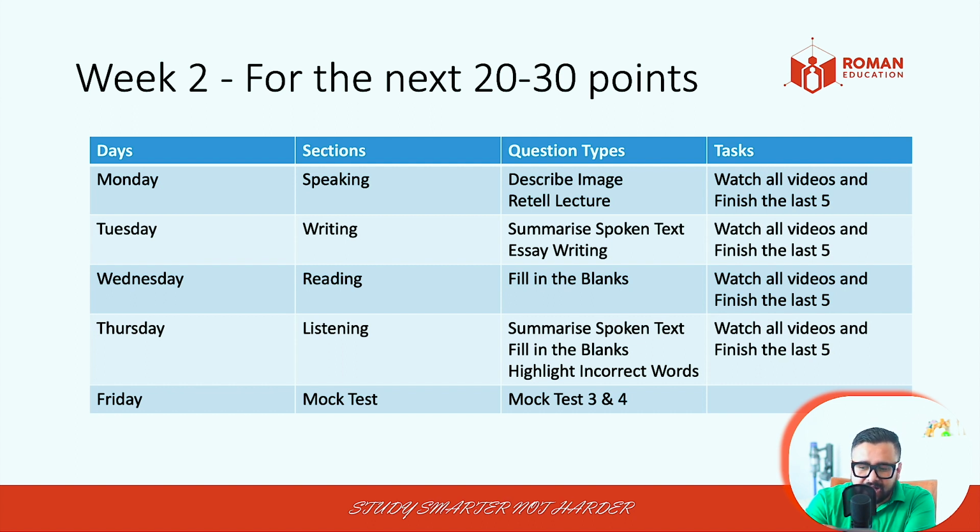That's why I'm suggesting you to practice only the last 5 sets so that you are at least equipped with the necessary skill to answer these questions. If you still have time, you can do other sets as well, but 5 practice sets, that means around 50 questions, should be enough for your exam. Again, on the weekend, you can either relax and do nothing, or just revise what you have gone through on the weekdays, or recharge yourself by doing those activities that you love. So this is the plan for 2 weeks.